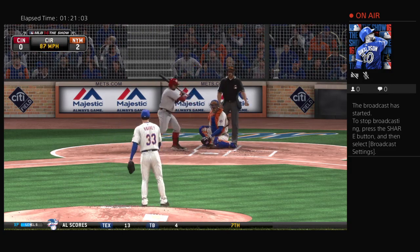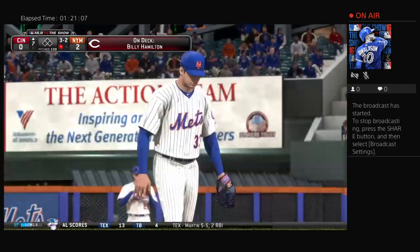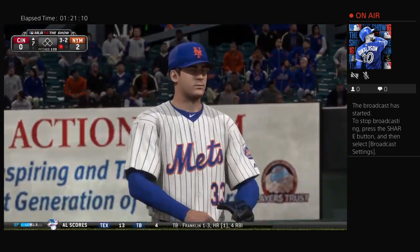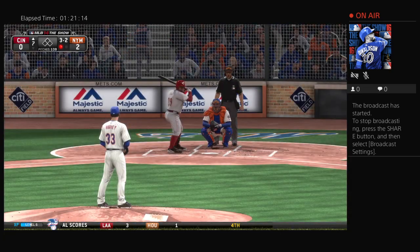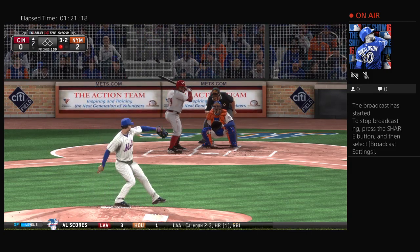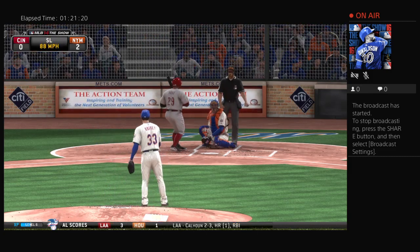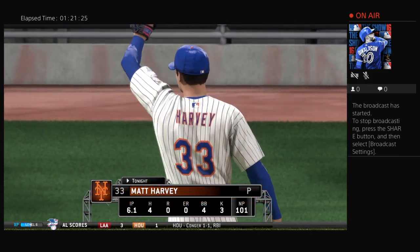A full count, 3 balls and 2 strikes. And a good job here of making him throw a lot of pitches. He probably doesn't have a whole lot left in the tank, so the more you make him work, the better your chances of getting a mistake. And he lays off, ball 4. So he comes right off the bench and works the walk. Usually easier said than done.